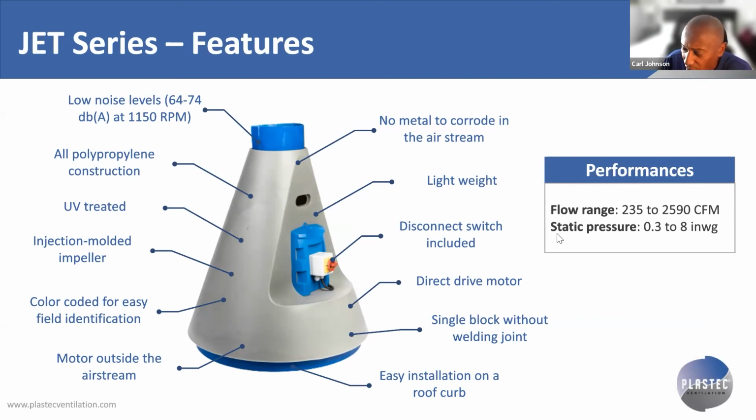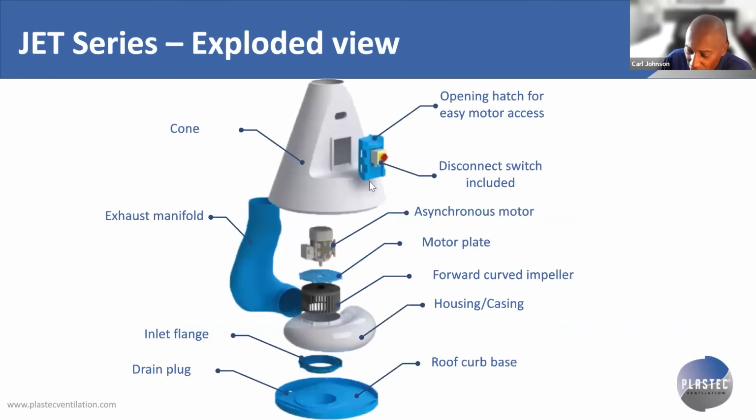The largest one goes with about 2590 CFM, 8 inches static, comes with a disconnect switch. But let me break it down, see what it looks like inside. So this is cool here.